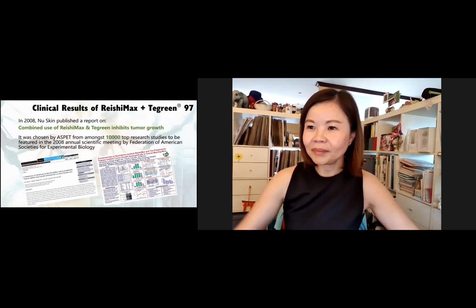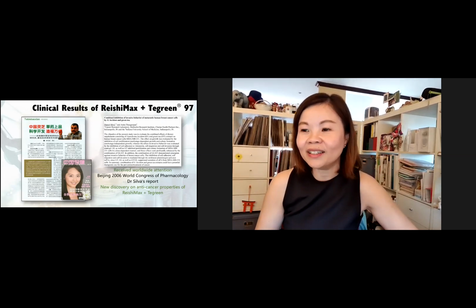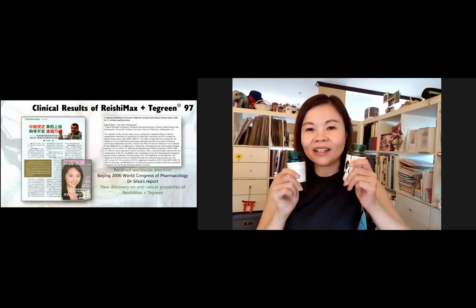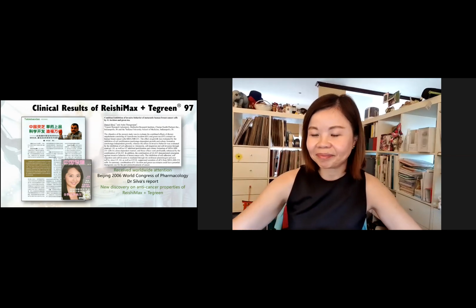Also in 2006, this is Dr. Sliver, not Silver, Sliver. He also talked about human breast cancer cells. His experiment showed that there is a benefit of taking Reishimax and Tegreen on human breast cancer cells.